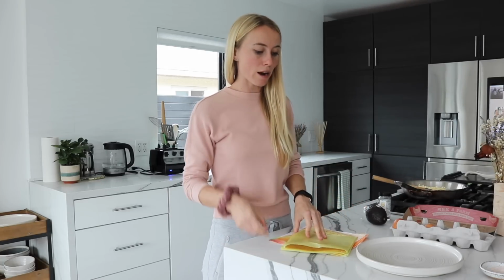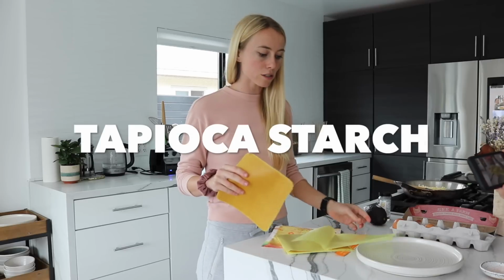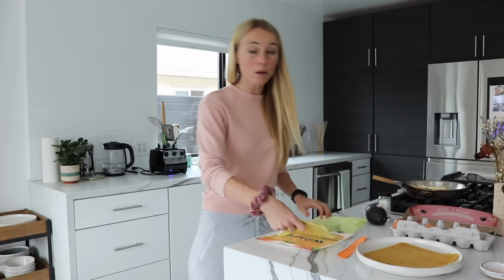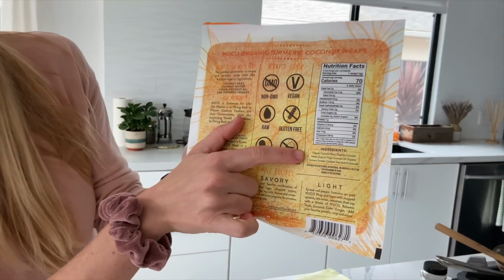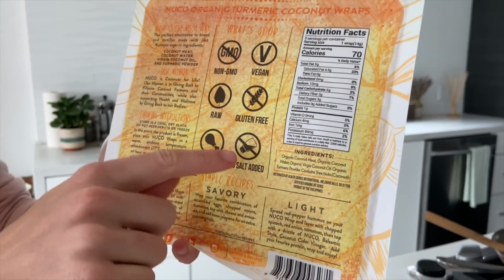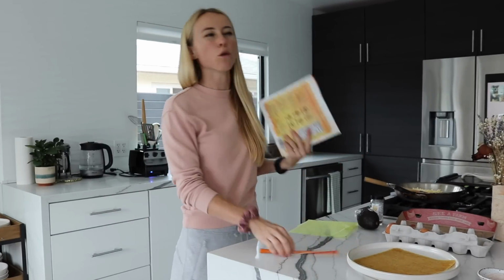One thing to watch out for with a lot of these coconut wrap brands is that they usually have cassava flour, and cassava flour or tapioca starch is really insulin spiking. So you don't want to be opting for the coconut brands that also have some type of starch in there too. Otherwise it kind of defeats the purpose from a weight loss goal perspective. See, it says just organic coconut meat, organic coconut water, organic coconut oil, turmeric powder, and that's it. So that's what you want to see in the ingredients. You don't want it to have cassava, you don't want it to have tapioca.